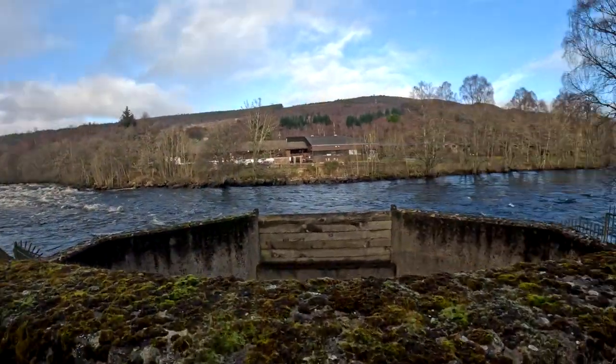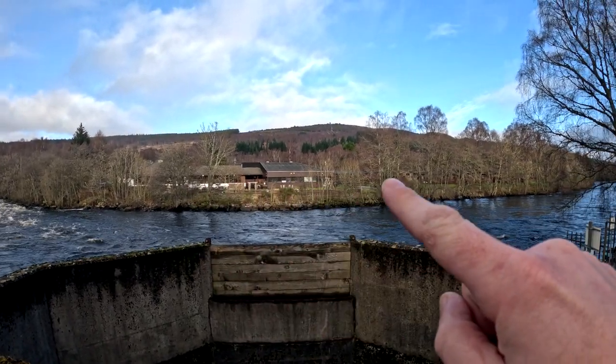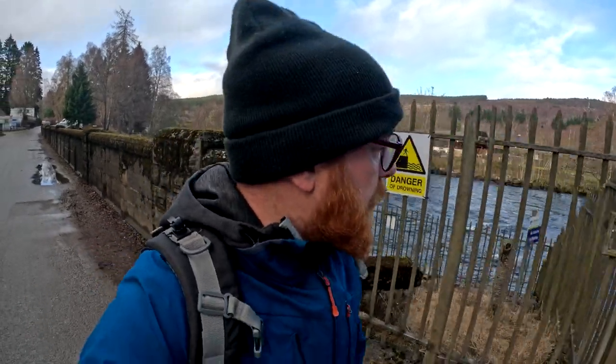That's the Tummel Valley Holiday Resort. I'll take you soon once we've been to the Queen's View, but my cabin's over there. It's lovely. We'll take a wee walk along this road, see what we can see.